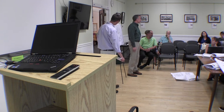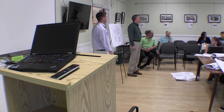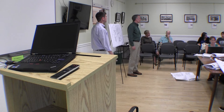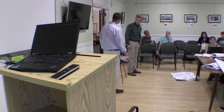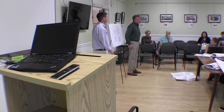Right. Okay. And then the other thing is, because I don't know anything about solar panels themselves, is there glare that's going to actually come off the solar panels? Because I assume they're some type of glass. And I know they'll be facing south, but I'm just wondering if there's going to be a glare to any of the neighbors or any of the abutters. It's a good question, and it comes up a lot.